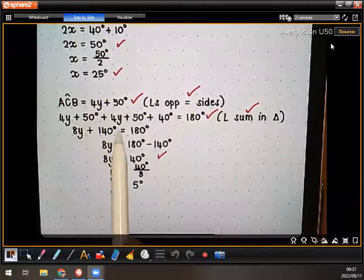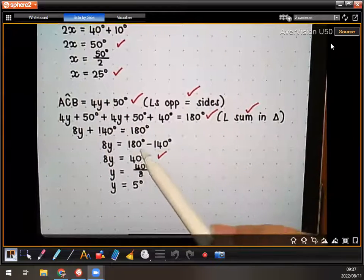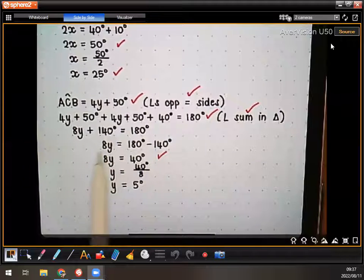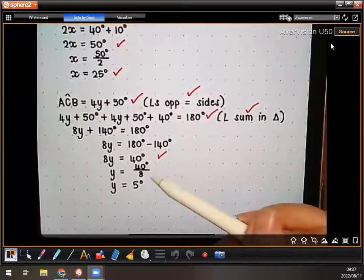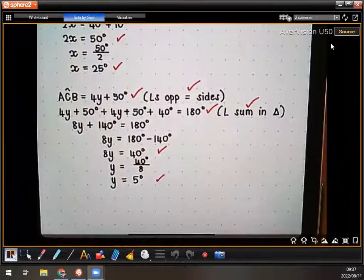So now I ask myself, what's the opposite of adding 140? Subtracting 140. So that gives you 40. Okay, so that's that line there. And then what's the opposite of multiplying by 8? Divided by 8. So the answer was 5 degrees. Guys, remember if you calculate an angle, you have to put that degree somewhere there. Maybe you forget in that. Just please check that you write 5 degrees, not just 5.